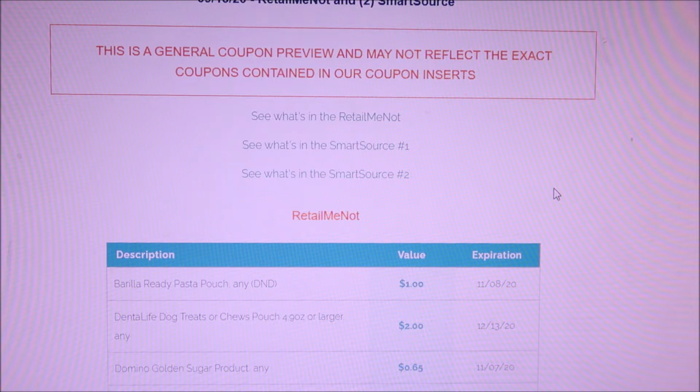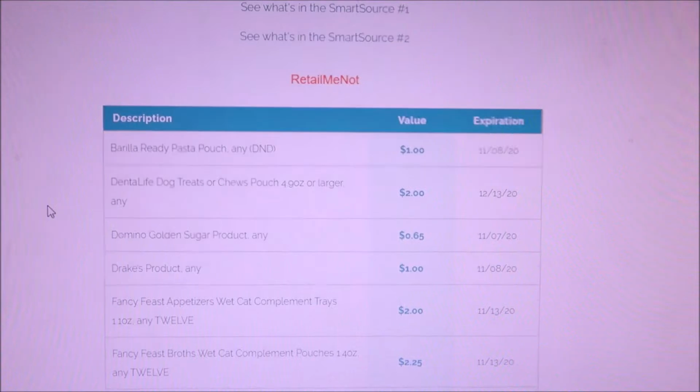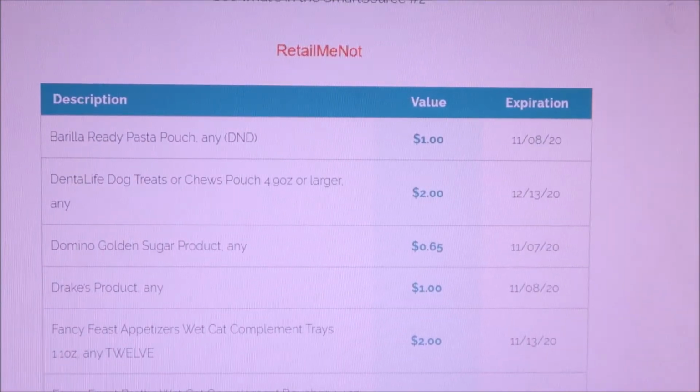This website is SundayCouponInserts.com. Usually I can look for them on Tuesdays or Wednesdays, but like I said, we are getting 3 inserts. So here is the Retail Me Not. We're getting Barilla Ready Pasta. Looks like probably $1, so we'll have to see that. Dent Life, $2. Domino Golden Sugar, 65 cents.